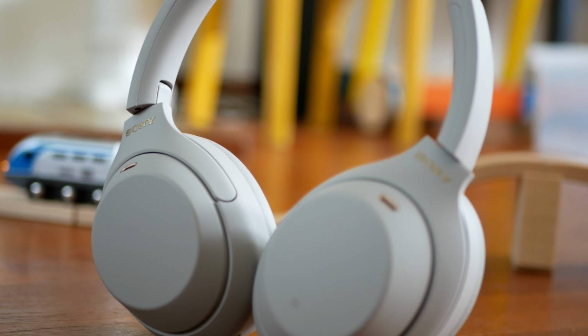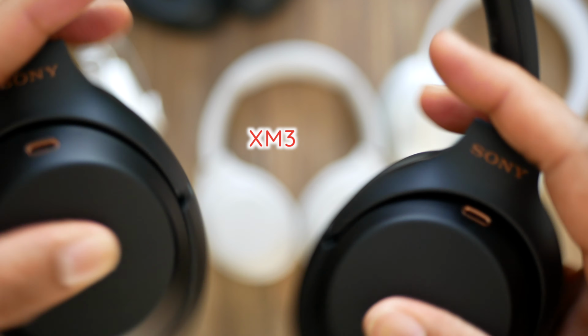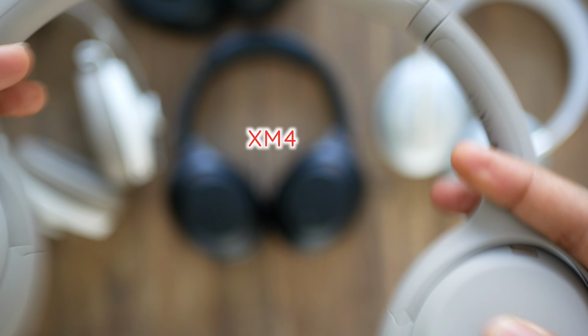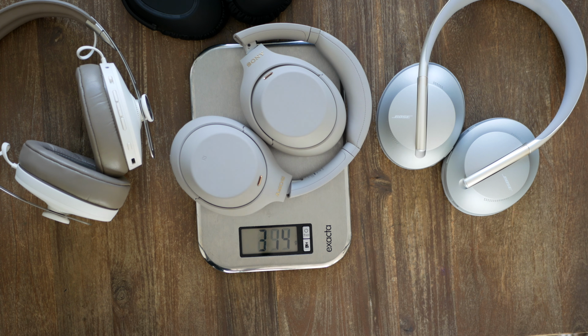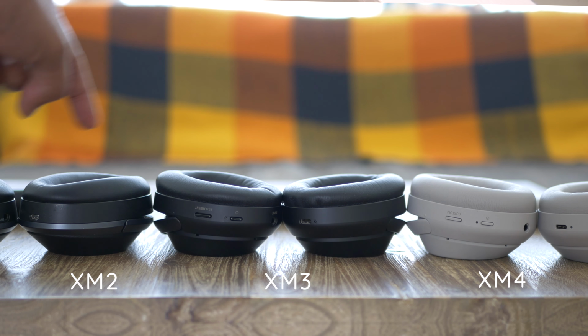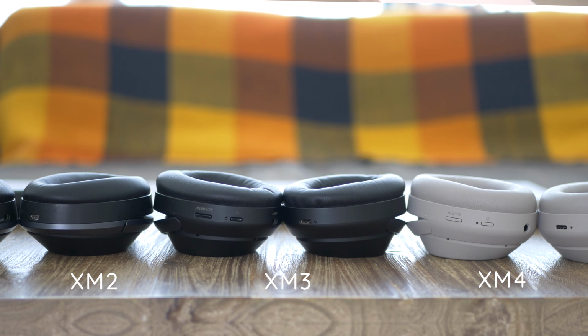You think that the newest always means the best, right? And in many ways, that is true with the XM4s. Even though the headphones look identical to the XM3s, barring some cosmetic differences, the feel in the hand is very different. Yeah, there's noticeably less creak. And the weight is about the same despite having new components in it. The foamed urethane pads are ever so slightly better cushioned.